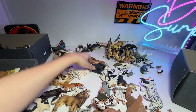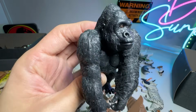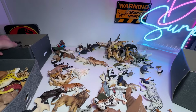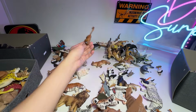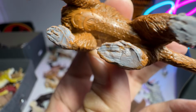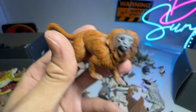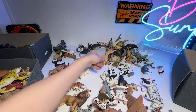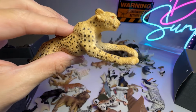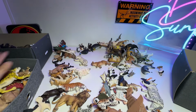Beautiful one. A huge gorilla. Wow, this should be like an alpha male gorilla. It's really, really strong looking. And what do we have right here? Let's see. I think this is like a mandarin monkey. Can't remember the exact name. Wow, this is a cheetah in full sprint. You can see it is running at really fast speed for sure.